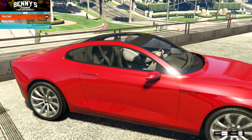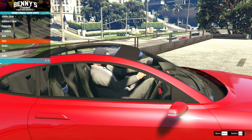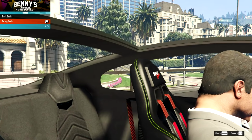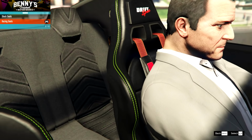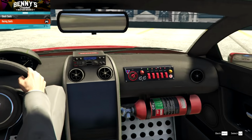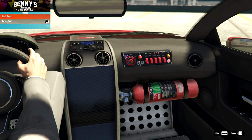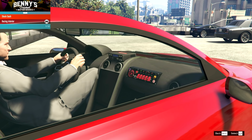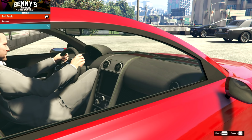I thought it was going to do more for the seats. Maybe there's going to be more to that. Let's have a look. Seats, we also have racing seats. There we go. Again, they actually look quite cheap in this car. It does sort of cheapen the look a bit. I quite like the idea of maybe just keeping this stock, actually, because that is kind of weird. I think we might do that for the second build using all of that stuff.